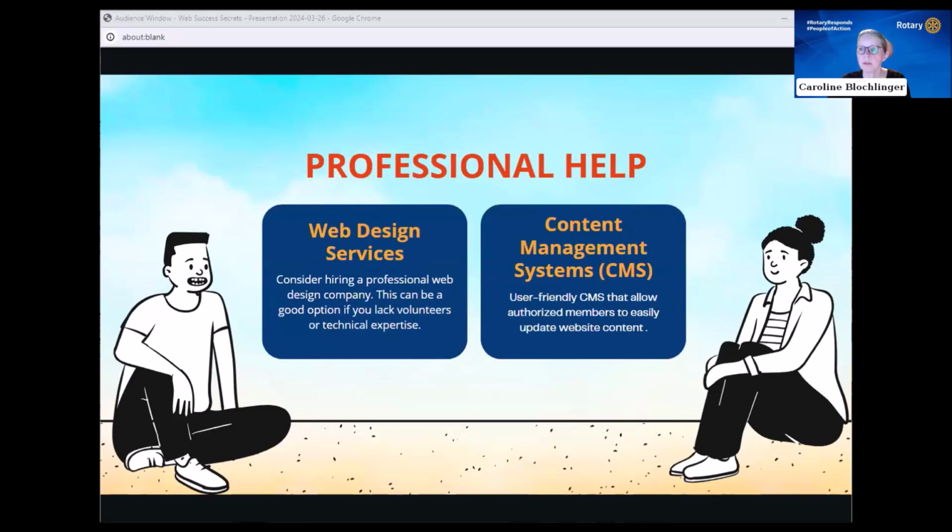Your club may consider hiring a professional web design company to create and maintain your website. Many website platforms offer user-friendly content management systems, they're called CMS, that allow authorized members to easily update website content without needing coding knowledge. Having the initial website professionally built and then updated by yourself or your team can be a cost-effective alternative to hiring a professional to maintain your site.